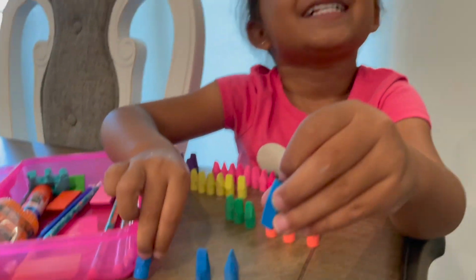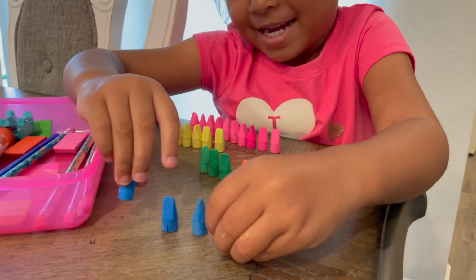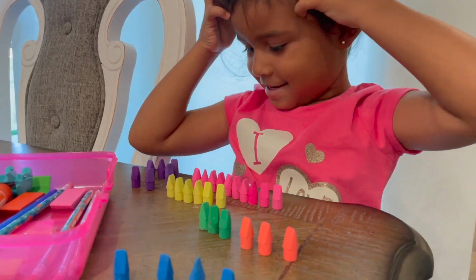Making some cheese. You're making some trees? Yeah. You color coordinated all the erasers. Good job. Is that what you're doing the whole time? No wonder you're entertained.